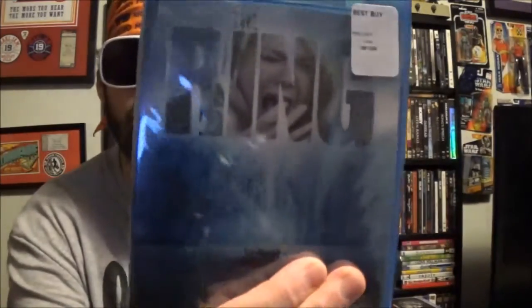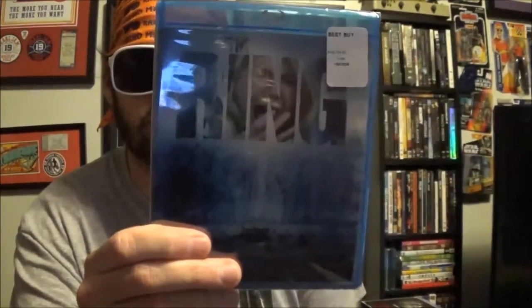Alright. I also got this for $5.99, The Ring. This came out over 10 years ago. I have not seen it, but I heard it's really good. So I'm actually going to check this out tonight. One of the 3 movies I plan to watch. It has Naomi Watts. I have a thing for Naomi Watts. She's hot.